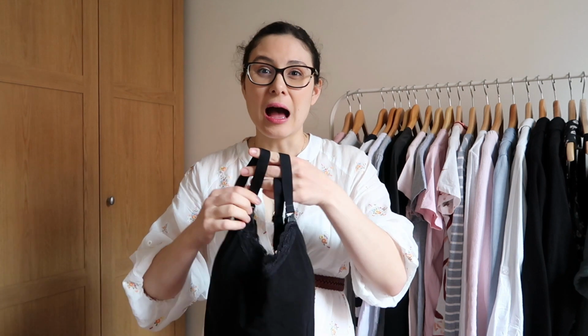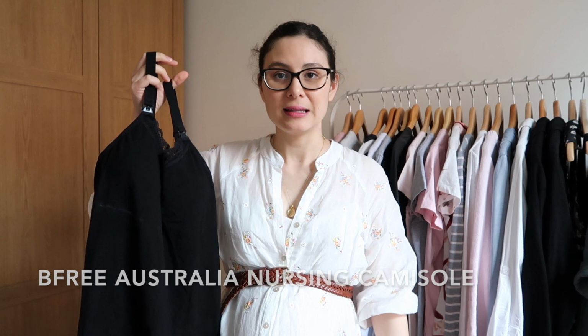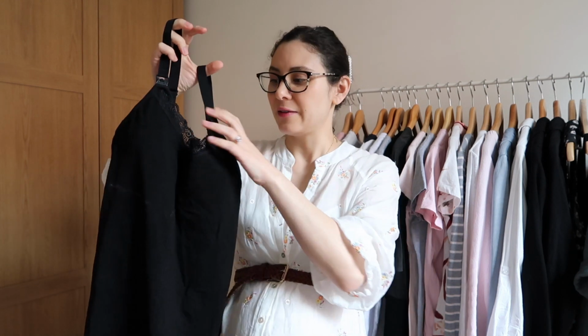When Ruby was born, I actually bought these nursing singlets. These ones are from Be Free, which were really great. So I would recommend, if you're going to buy longer singlets, just get some of the nursing ones that have the nursing bra built in, because it makes it, again, more versatile.